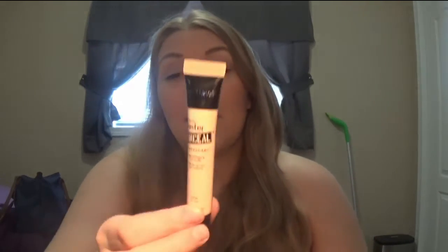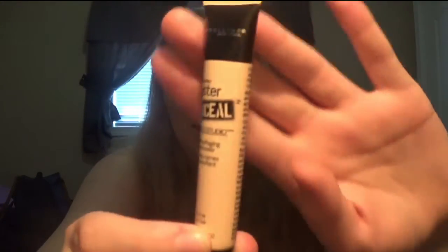So the first thing I got was the Maybelline Master Conceal in Fair. Now, this seems to be a real... I don't know, I might have to play around with it because it looks like it'd be a lot too light for me, but that's fine because I can use it underneath the eyes. So we'll see how this works. Now the next thing I got, sorry, not the last thing, I have a lot more than this.